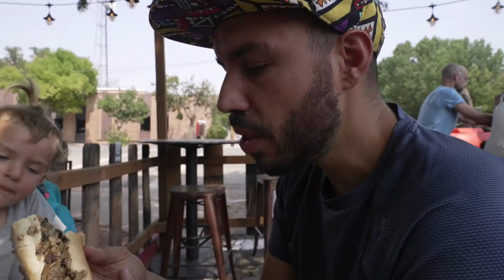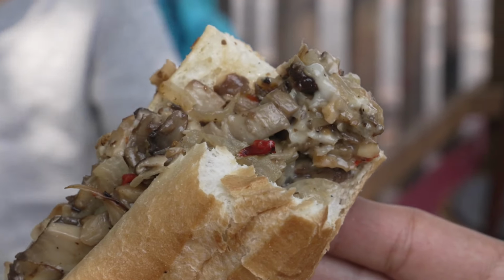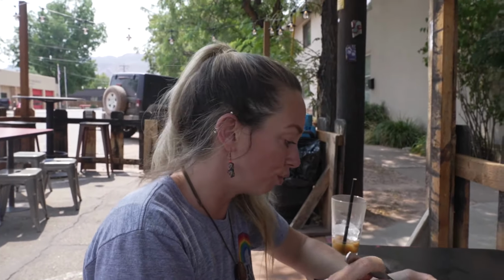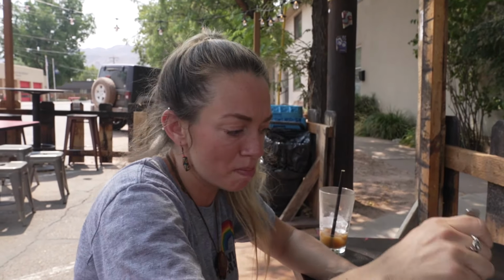Oh yeah. This is a vegan portobello Philly cheesesteak. I got the vegan nachos. It's more like a salad. It's so good. Cilantro, kimchi, mushrooms, tofu, carrots, radish. Amazing. It's just packed with yumminess.